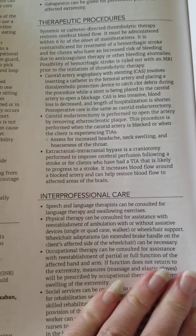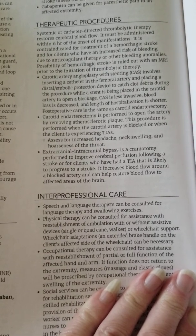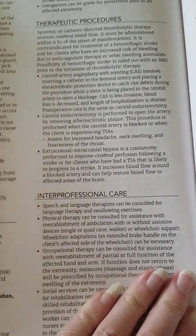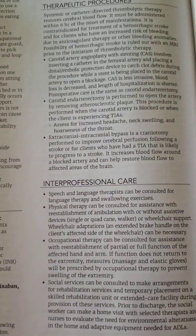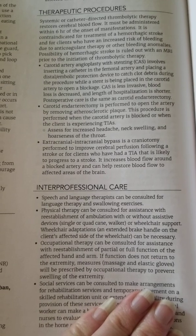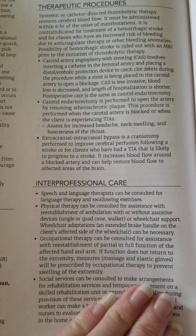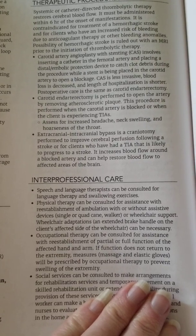With carotid endarterectomy, this is performed to open the artery by removing atherosclerotic plaque. This procedure is performed when the carotid artery is blocked or when the client is experiencing TIAs. Assess for increased headache, neck swelling, and hoarseness of the throat.